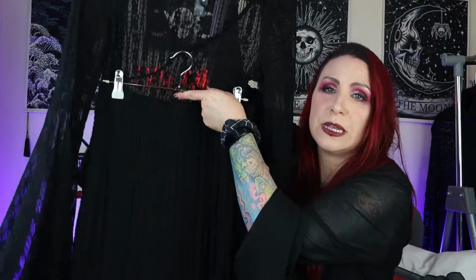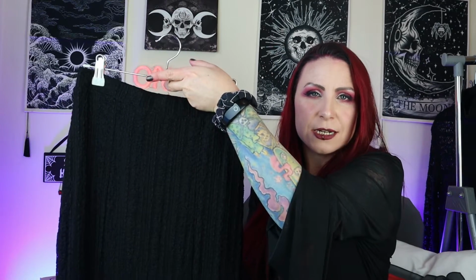This would work beautifully, but I know my go-to is going to be the two items together. They were made for each other and I flipping love them. So that is the Juliet's Betrayal skirt in a size small and the Lorelena Bodysuit in a size medium.